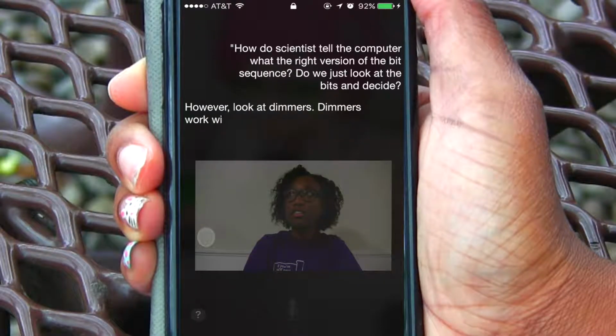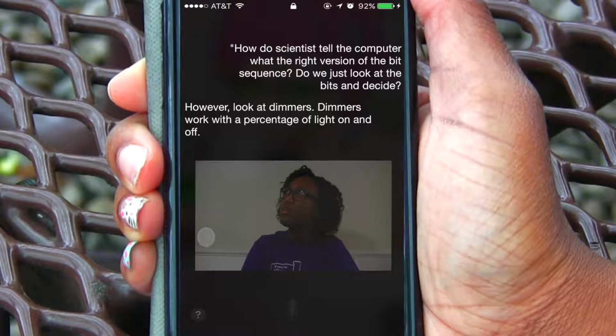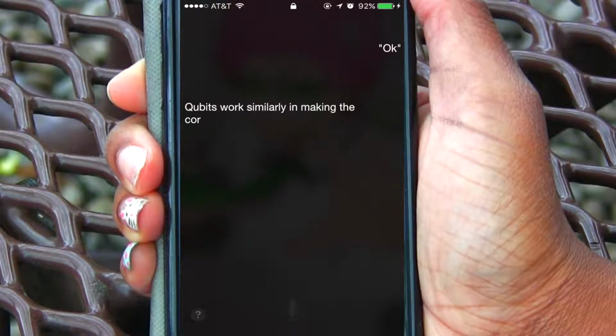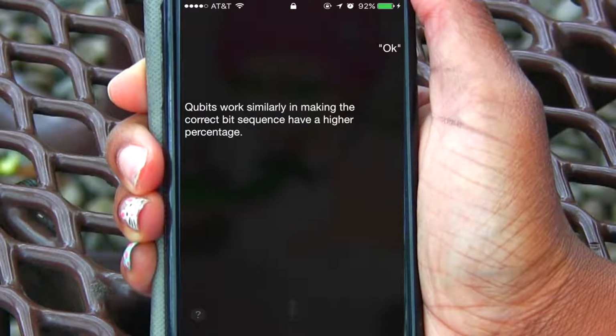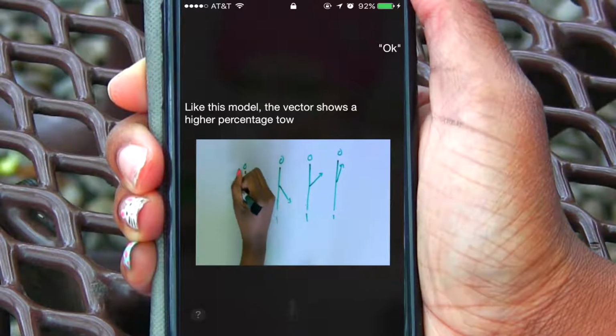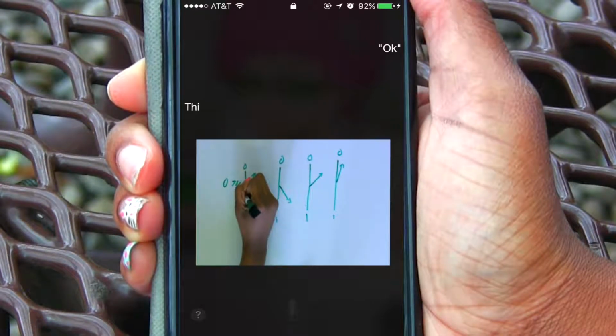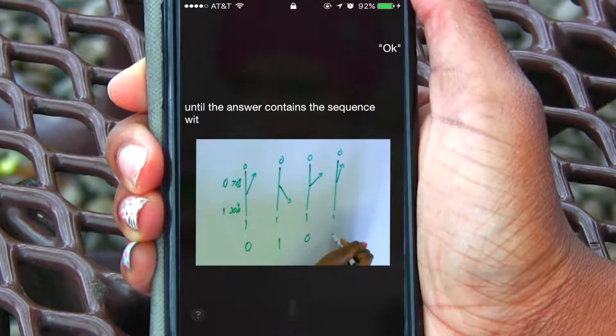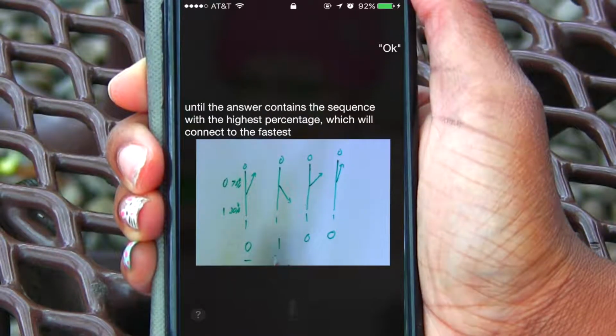However, look at dimmers. Dimmers work with a percentage of light on and off. Okay. Qubits work similarly in making the correct bit sequence have a higher percentage. Like this model, the vector shows a higher percentage towards 0 than 1. This percentage will be compared with the other qubits until the answer contains the sequence with the highest percentage, which will connect to the fastest route.